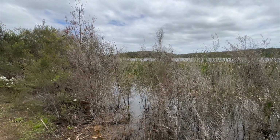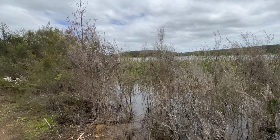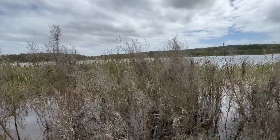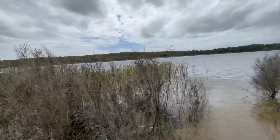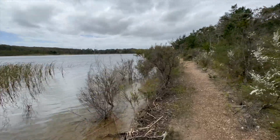This is the tip of, what are we calling it? How are we going? Daangean Point. The wind is a bit, this side of the point's a little bit more sheltered, so hopefully you can hear me.